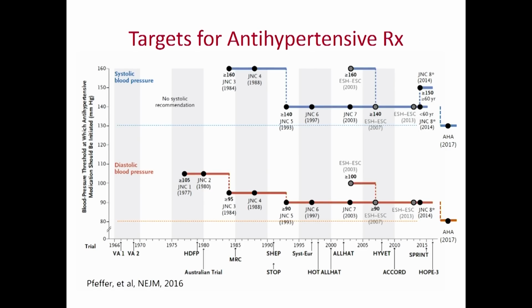You can see here that the lines do move. We don't have the same blood pressure goal that we did at the time of FDR or Kennedy or Lyndon Johnson. We have a lower blood pressure goal now, and that blood pressure just recently dipped in 2017. So the table that I showed on the prior slide of what is considered controlled blood pressure has changed just in the last 2 years. So 130 over 80 is going to be the number that I want you all to remember at the end of this hour.